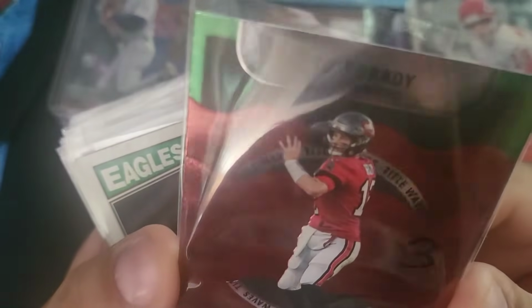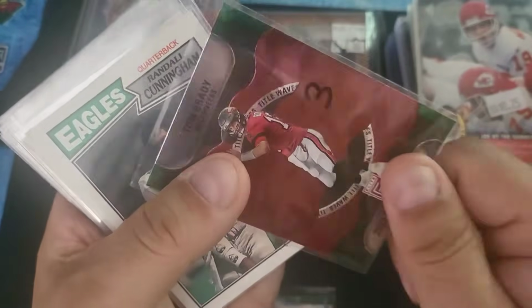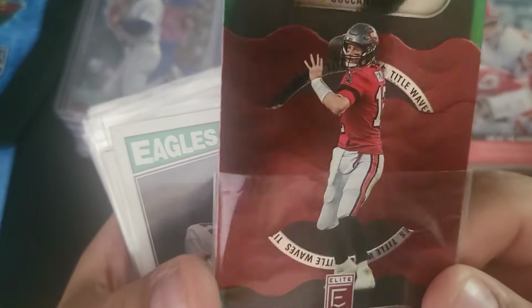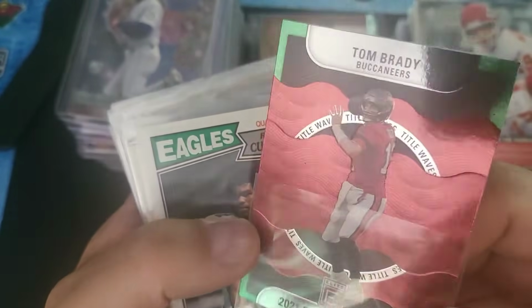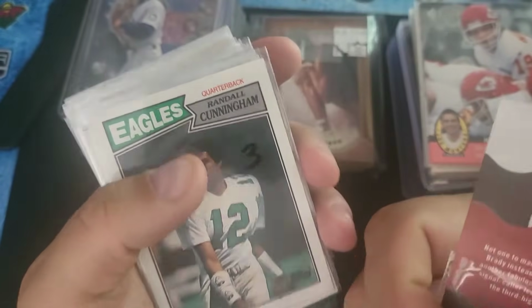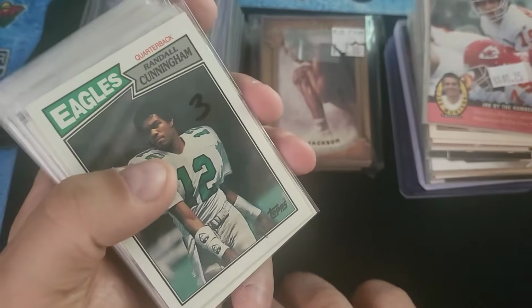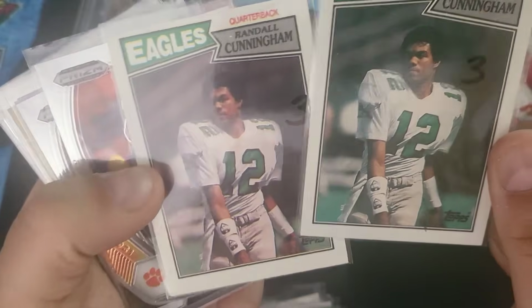This is a cool Brady card. This is from Elite. I think this is brand new Elite, 2022 Elite. Got it for $1.50. It's called Tidal Waves, and it's got these little red wavy embossments on them, I guess maybe is the best way to put it. But $1.50 for a nice Brady insert. Yep, that's a no-brainer. Got 2 Randall Cunningham rookies for $1.50 a piece.